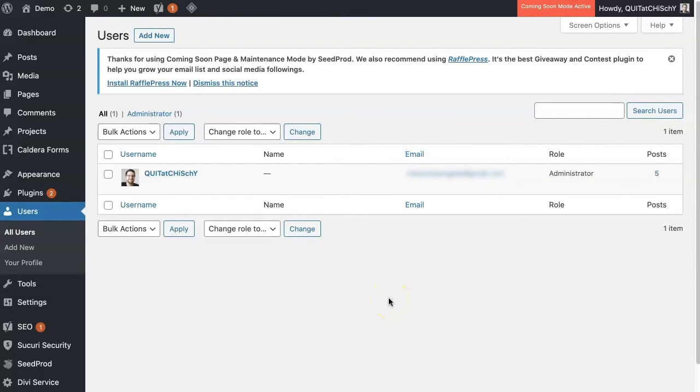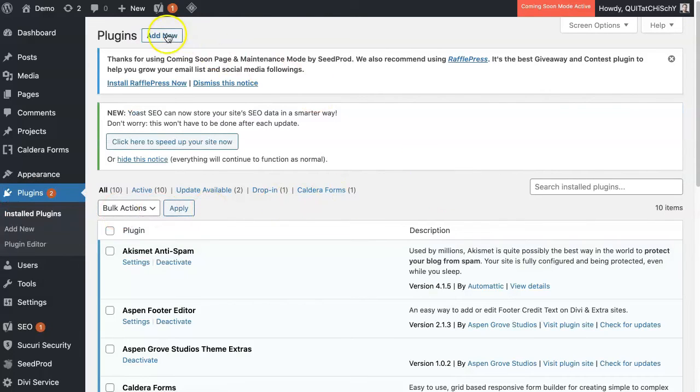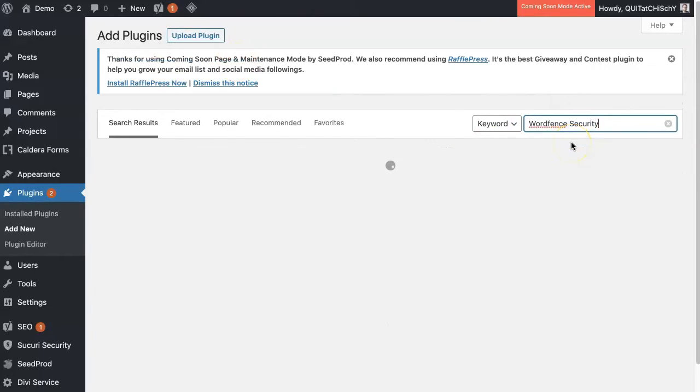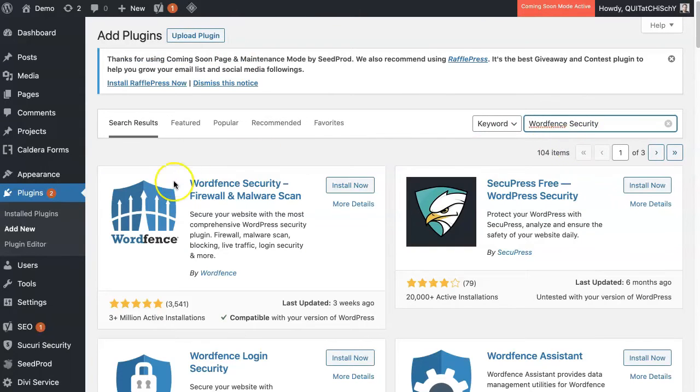Now, once you have the users all optimized for security by using a unique and difficult to guess username and password, then the second thing you want to do is go ahead and add in a security plugin. So what I would recommend using is a plugin called Wordfence. So we'll come to plugins here, and we could just click add new. There's a lot of different ways to navigate WordPress, but we'll click add new up here, and then we're going to search for Wordfence security, and you'll see it here.